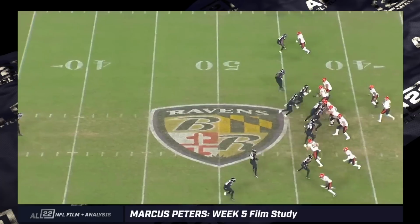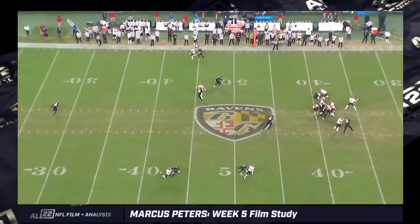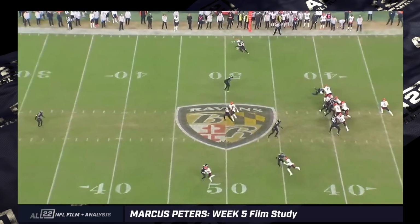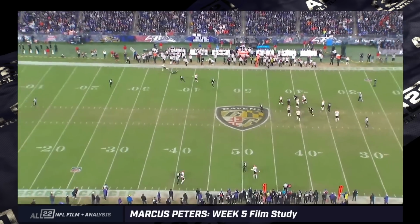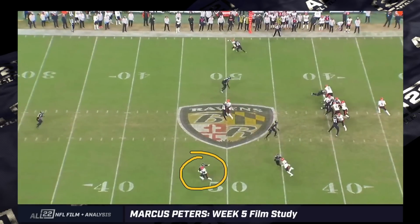All right, pass interference on Peters up top. And I do think that the broadcast team covered it well. I mean, we were holding at some point. Yeah, we still appear to be holding Ja'Marr Chase's jersey. It's not as bad as it looks, for real, but definitely right there in terms of it either should be called or it's really close to it. We got the same thing down here with Marlon.